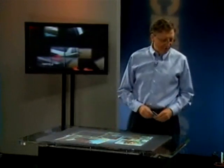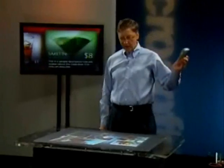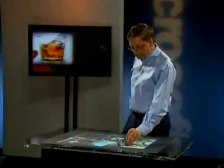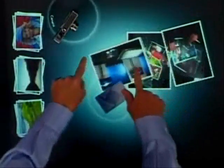Photos are a great example of something that's easy to work with. In fact, any photo I've taken that I want to add into this collection, it can actually see there's a camera there, and it'll use the wireless connection to actually get the photos that are my photos and bring those down onto the Surface.